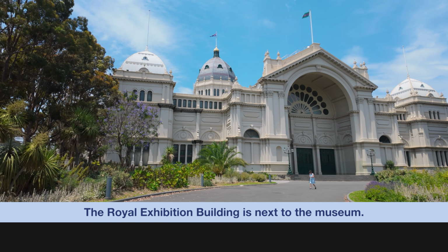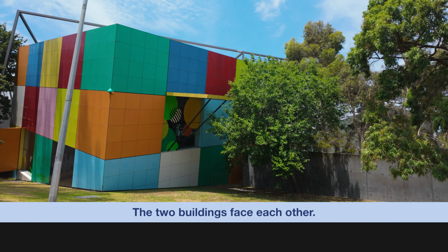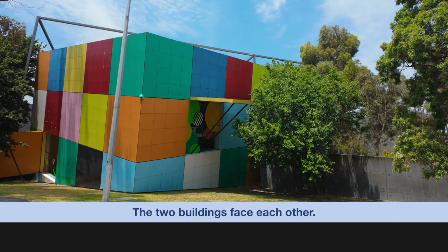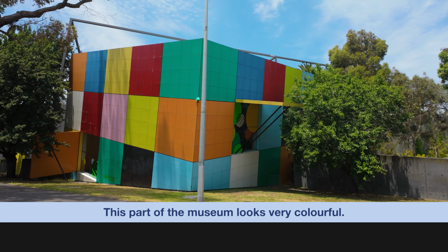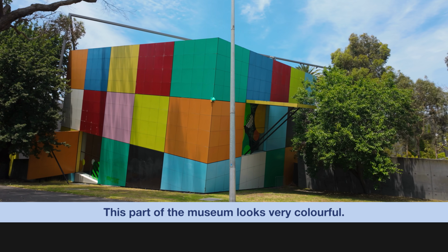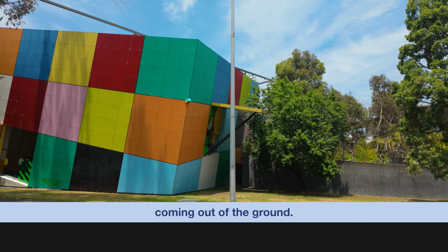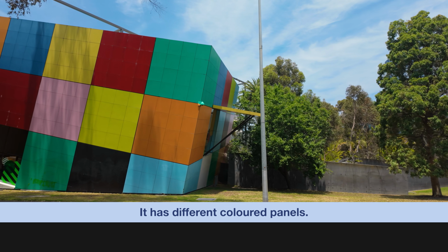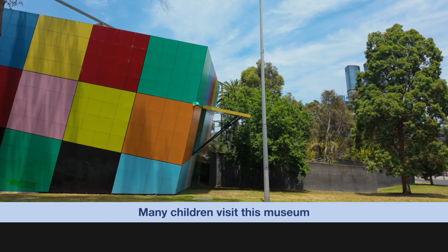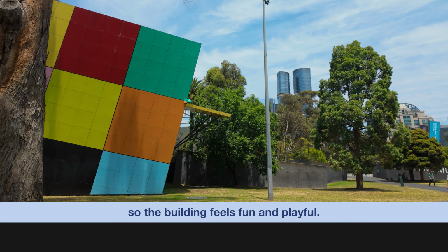The Royal Exhibition Building is next to the museum. The 2 buildings face each other. They're opposite each other. This part of the museum looks very colourful. It looks like a big square coming out of the ground. It has different coloured panels. Many children visit this museum, so the building feels fun and playful.